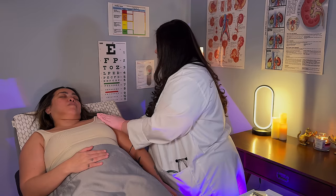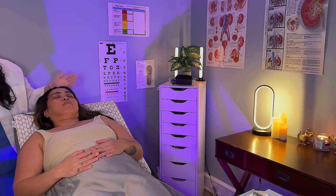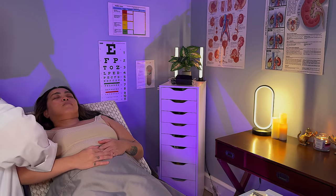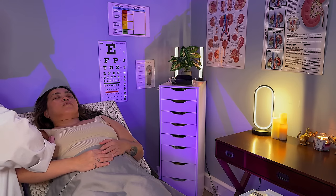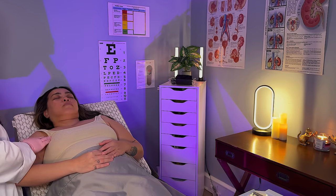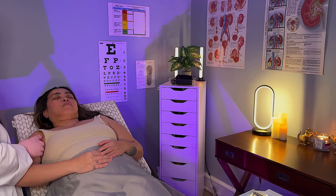Okay, so I'm going to come over to the other side and do the same thing. You're doing great. Okay, so just checking this side. Feeling anything here. Axillary tissue all feels normal. Okay, so all of that feels great.